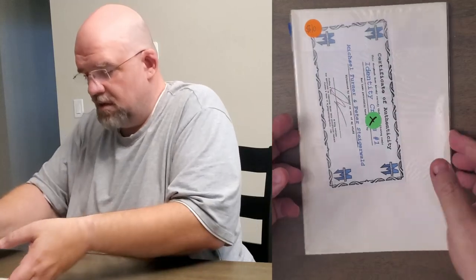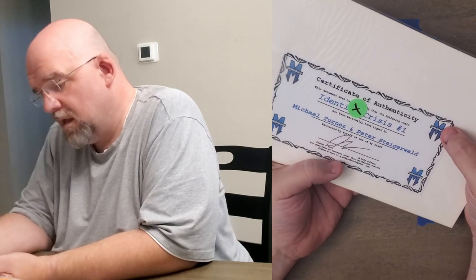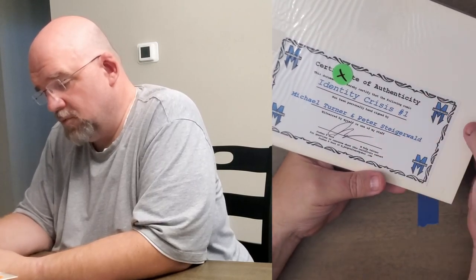Nice. Same thing here. Also signed by Michael Turner, with a certificate of authenticity. Signed by Michael Turner and Peter Steigerwald. Well, Peter signed it down here. Witnessed by myself, Joshua G. Moore. Very nice. So these are signed and authenticated. Really great condition too.